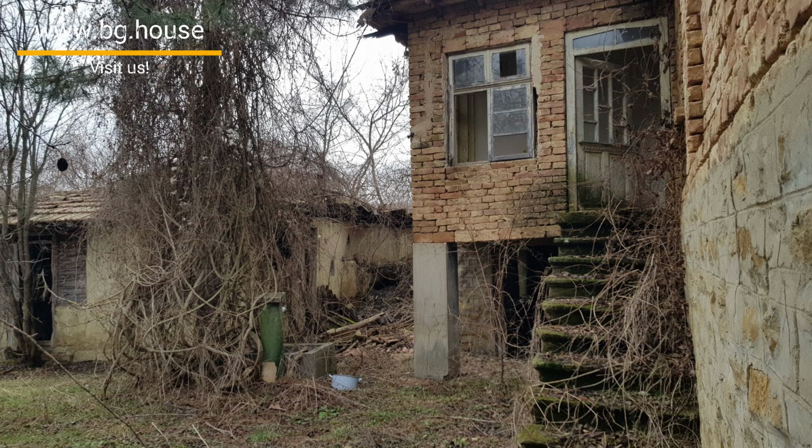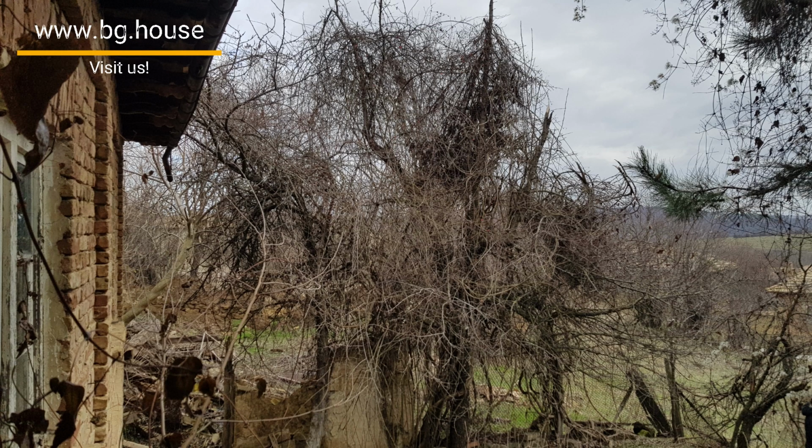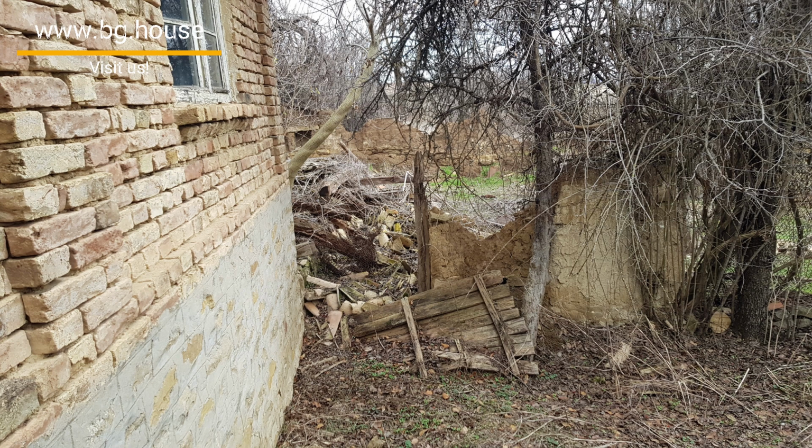With its peaceful location, potential for renovation, and beautiful surroundings, it's the perfect place to create your own little piece of paradise. Don't miss out on this opportunity and make your dream of living in the countryside a reality.